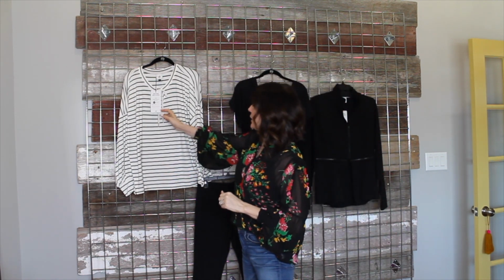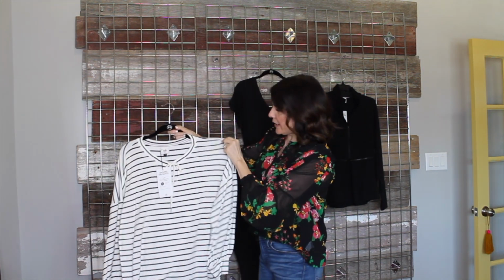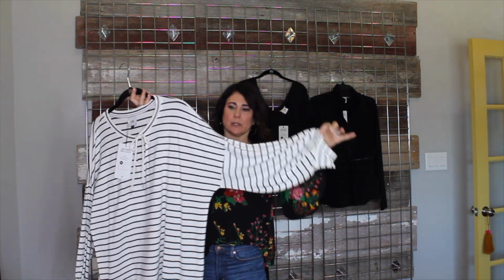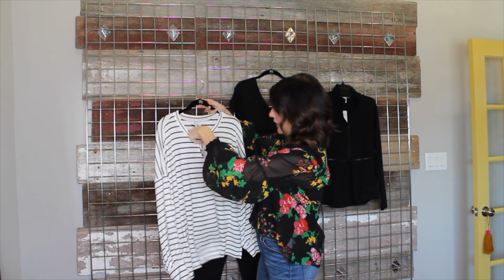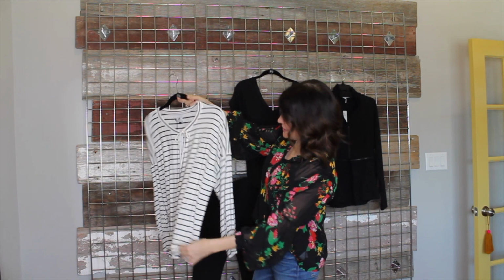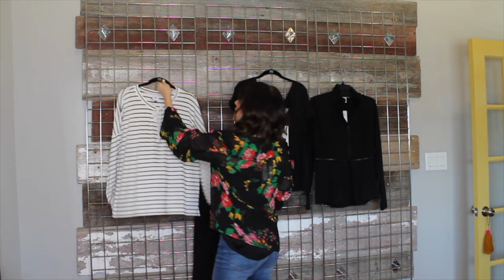Okay, so let's start with the Relax Game Day sweatshirt. So a darling little stripe. I love that she added a little feminine twist with a little sleeve to this little knit. And again, you've got that great little tie keyhole on the front of it. So you've got some venting here. Again, just her dreamy knit that she does so well.